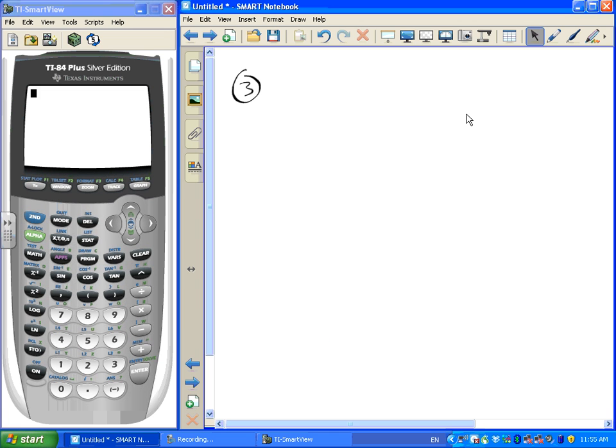Okay, question 3. Steven's apartment balcony is 75 meters high. From the balcony, he spots his car in the parking lot. He estimates that the car is about 70 meters from the base of the apartment building. So let's set up this triangle.